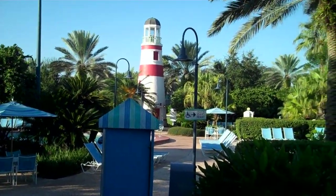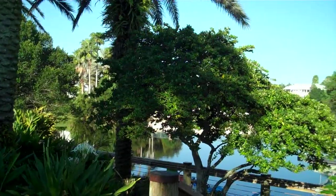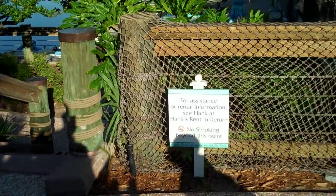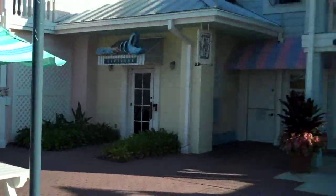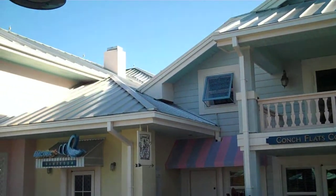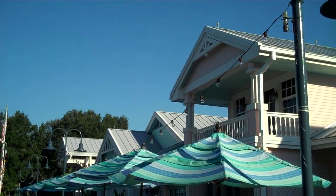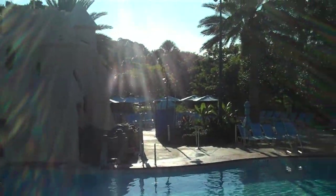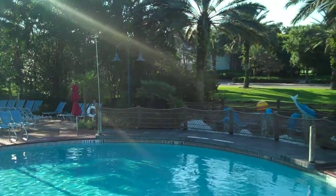And then there's the iconic Lighthouse that is the picture. If you've ever seen Disney's Key West promotional material, it's usually got that lighthouse in it. You can see kind of the fishing net decor that they create, similar to a boardwalk feel. There's the community hall with some activities in there. In reality, you can stay at this resort and not even ever go to the parks. It's just a nice, relaxing time. There's the sandcastle slide. That was a really cool thing. And here's a picture of the pool.